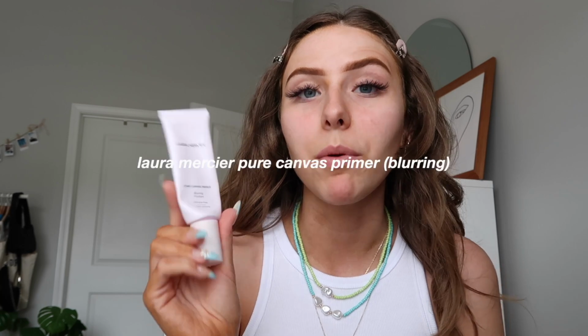Well, this one does. Moving on to face makeup, I like to use this primer from Mercier. This works so good for keeping my makeup in place, even if I'm sweating, even if I have my makeup on for 15 hours or something crazy. I feel like this just helps it really look fresh all day. I am obsessed with this. I 10 out of 10 recommend. This is the Pure Canvas primer. This is the blurring one. Literally swear by this. And I actually like to blend this in with a brush. I know it just blends better than using my hands.